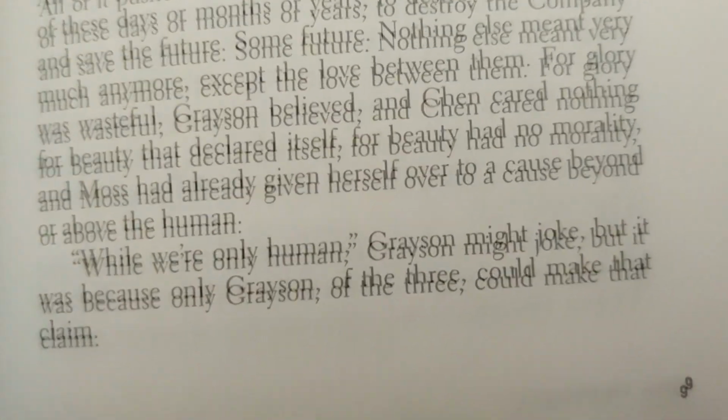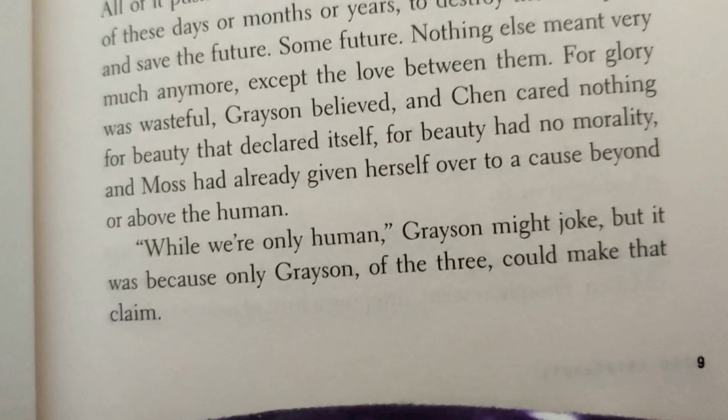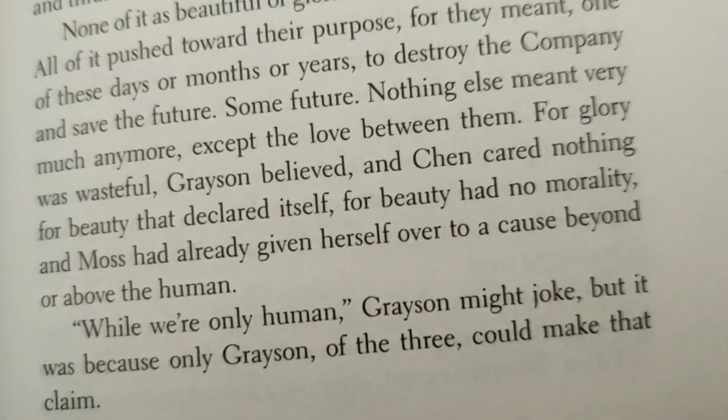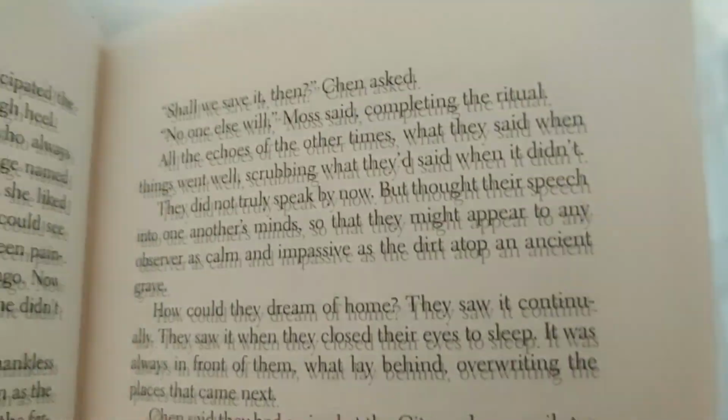What? While we're only human, Grayson might joke, but it was because only Grayson of the three could make that claim. What? I guess that's referencing something else. But anyway, this is stilted.